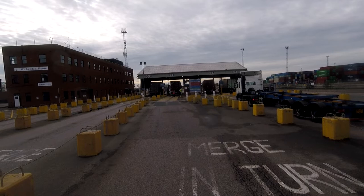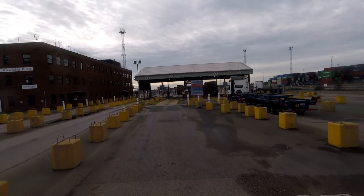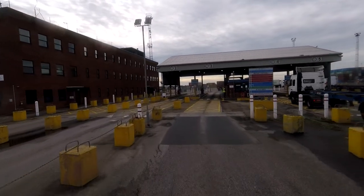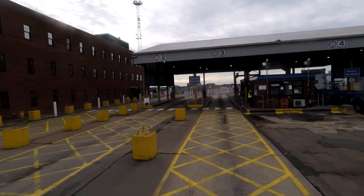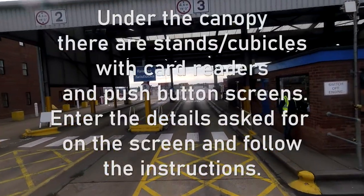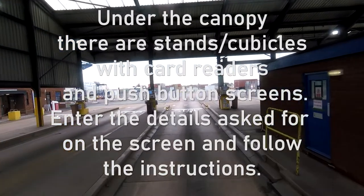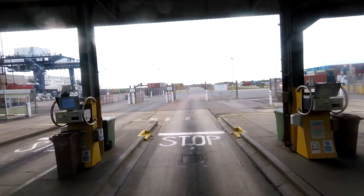Usually you will have given your phone number at the kiosk, and the details will be held by the docks. They will then send a message to your phone telling you that you can now continue on to have your container lifted off.